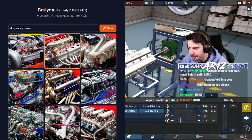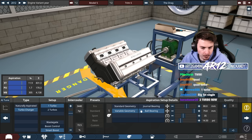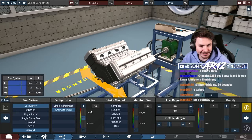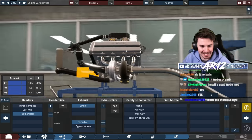I don't see any of these engines with two turbos. I think we've got to go single turbo, huh? It's what the AI chose. It's not my fault. Ooh, I could go for a carburetor. I'm going to put that on for now. Headers, tubular race headers. Jeez.